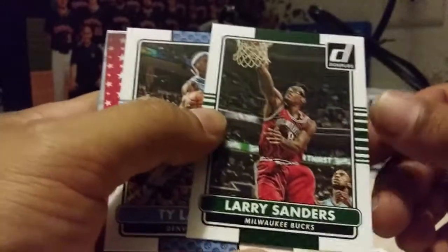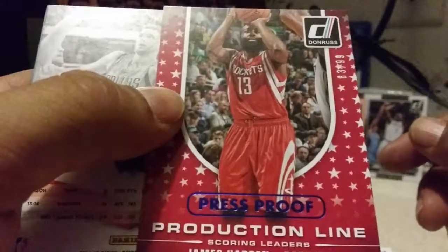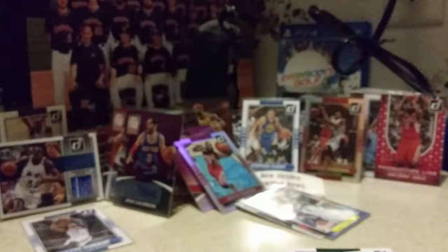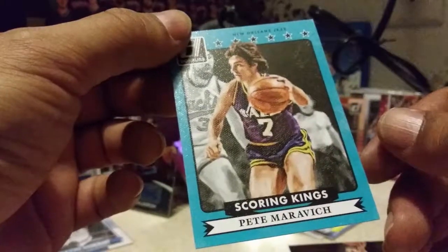Andrew Bogut. Probably butchered that name. Jason Terry, Rudy, Larry Sanders, Ty Lawson, press proof numbered, James Harden production line, baby. 63 out of 99. We are running out of room over here with all these short prints. Don't get me wrong, I am not complaining. Chandler Parsons flipped around here as well. Probably his elite card. Yes, it is. Elite card. And Scoring Kings, Pistol Pete Maravich. Nobody would ever get a nickname like that anymore.